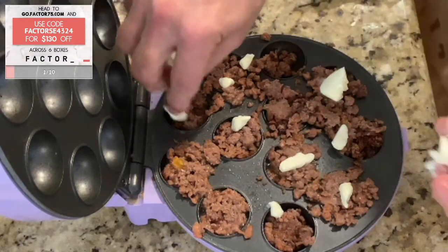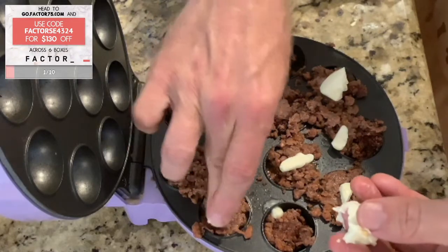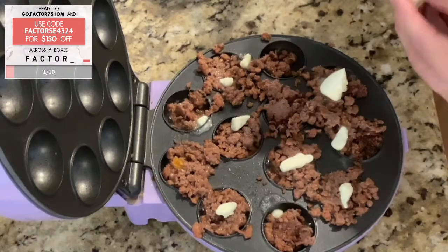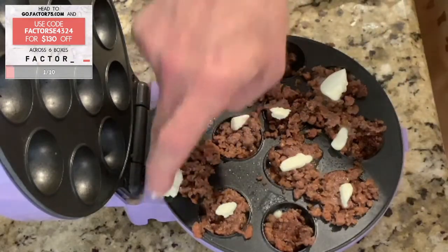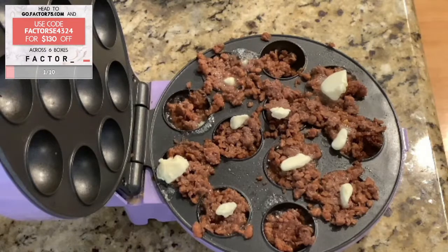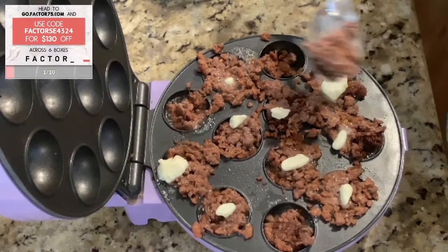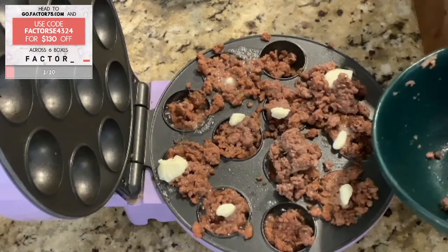Anyway, what it does is it puts kind of an unnecessary fire under our ass to try to get this done quickly, and I didn't really want that kind of pressure, but whatever. Ow, that's really hot, guys. Okay, let's put a little bit more burger over top, covering up all of our butters.